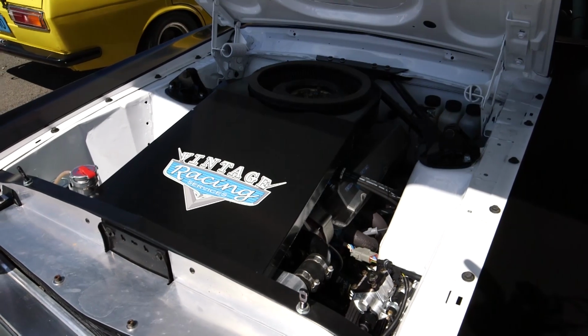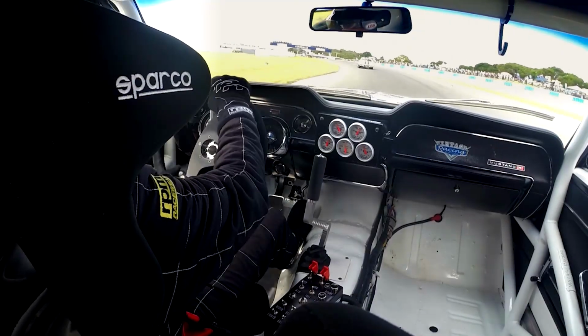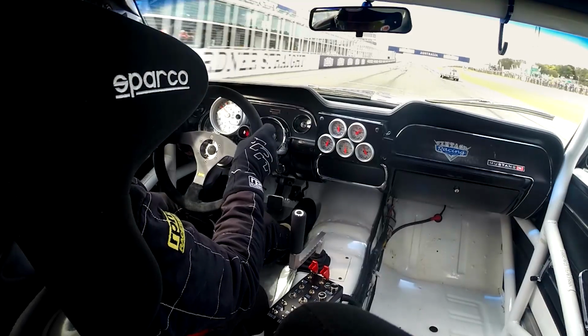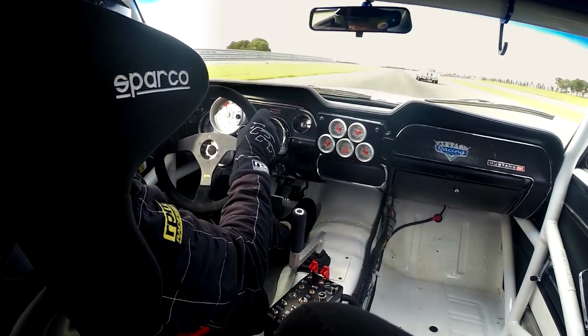What sort of power is it making again? It makes about 610 at 8,500. Here it's doing, I think Craig said about 267 km/h down the chute. It's doing about 8,300 in top gear with a 3.7 diff. So yeah, you're fairly rocking by the time you get to the end. Mate, that is absolutely amazing.